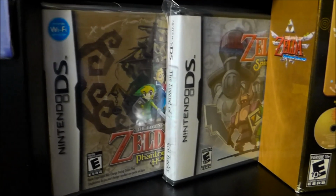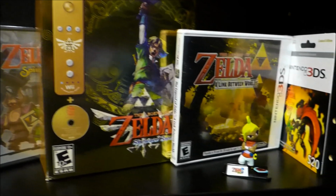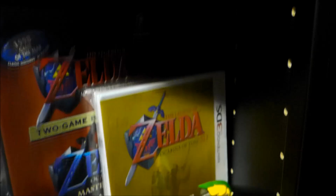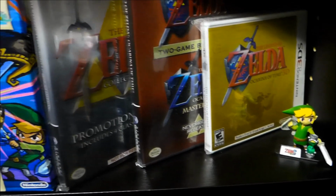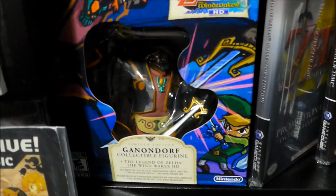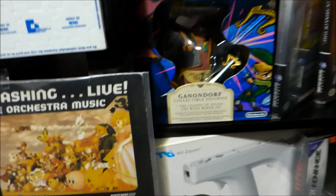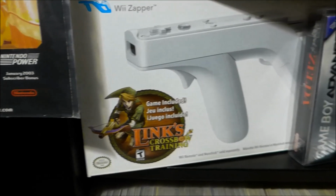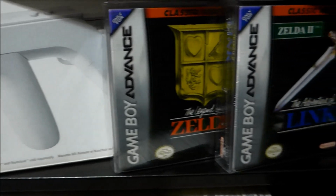Here you see a limited edition Skyward Sword controller bundle that was released exclusively for a short amount of time. And toward the bottom is where I keep all the re-releases and spin-offs from the Zelda series, such as Ocarina of Time. There's a Master Quest and also the Wind Waker HD, so it's prominently displayed. Also to mention down below is Link's Crossbow Training, a spin-off from the Zelda series, so it's not part of the main Zelda line of games.